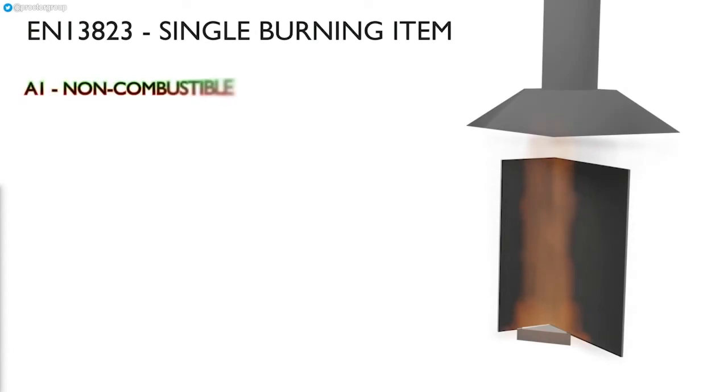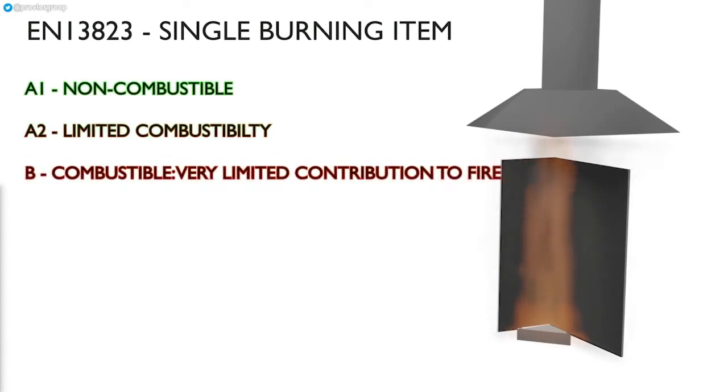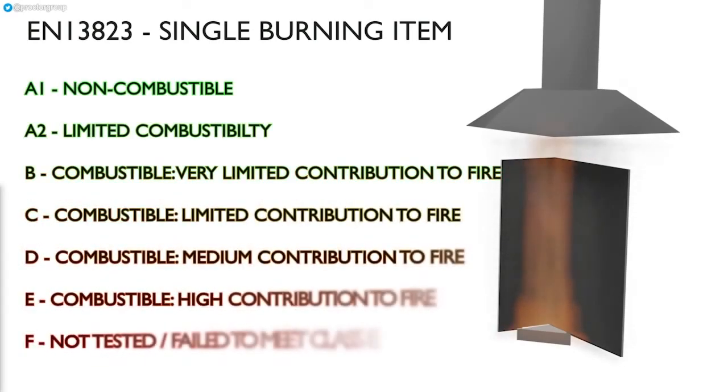Class A1 materials are fully non-reactive when exposed to fire, such as cement, minerals and glass, whilst those in Class A2 have an extremely limited reaction in terms of smoke and droplet production. Class B products are combustible but with a very limited contribution to the overall fire development, with C to E products making increasingly large contributions to the fire development.